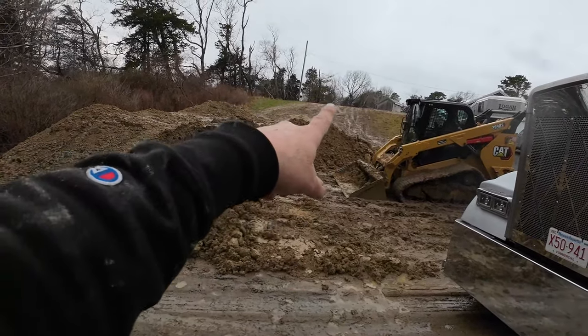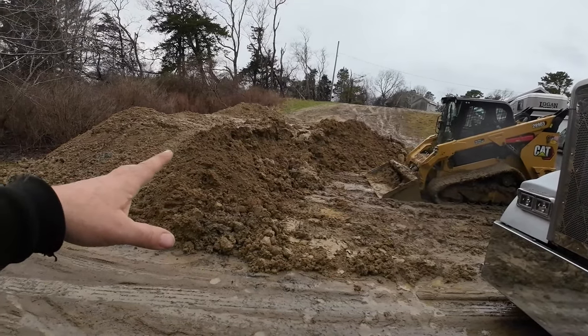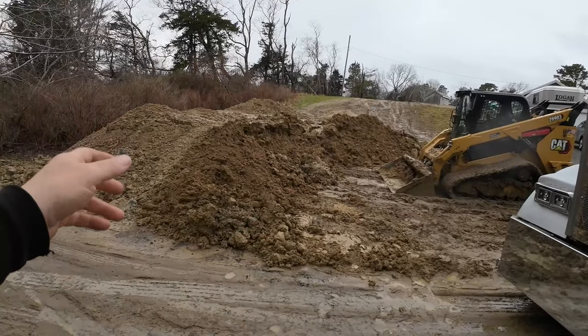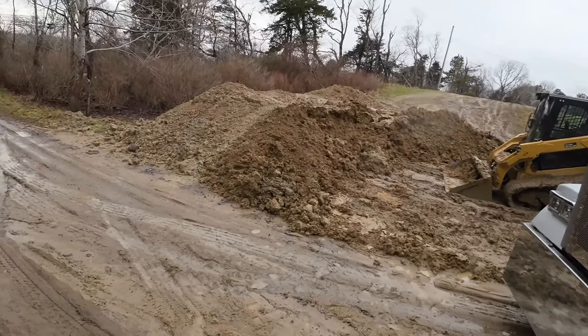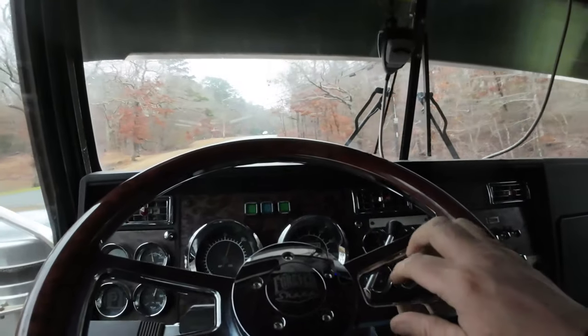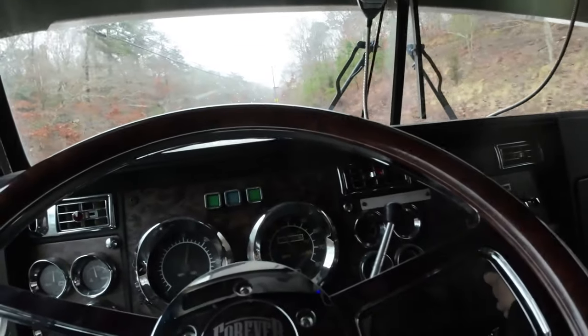The trucks obviously won't go up that hill. And all the excavators large enough to load it into a truck are on other jobs. So that's why we're using this. It is what it is. This really sucks because it's starting to rain again.